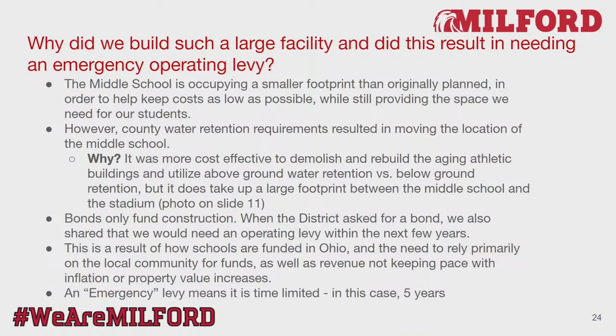The bonds can only fund the construction, so when the district asked for the bond, it was shared at that point that there would be a need for an operating levy within the next few years. And it's important to note that between 2019, 2021, and where we are today, the funding formula has changed. It's called the Fair School Funding Plan. It's unfortunately not extremely fair for our community. When we look at that coupled with inflation, it's important to take all of that into account.